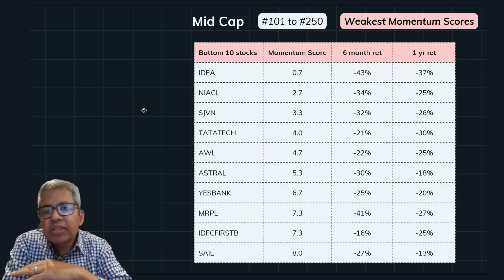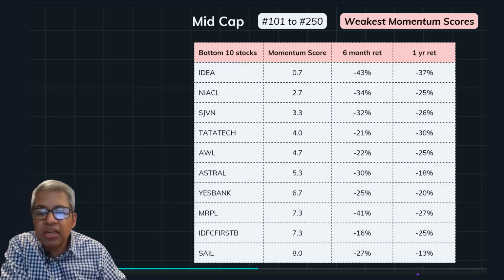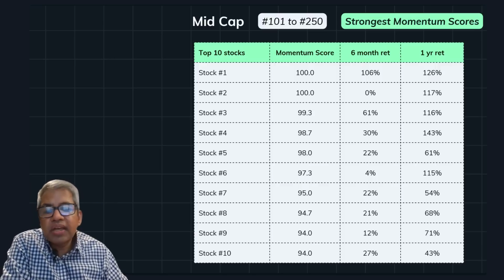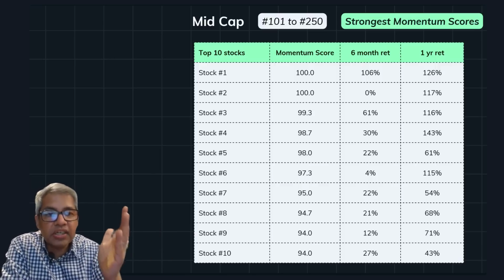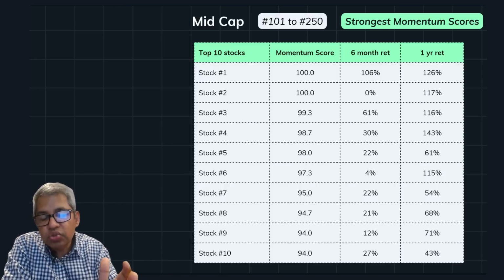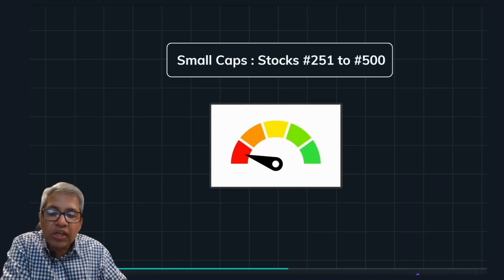At least by doing this, you are keeping yourself away from the weakness, and that I think is a very big win in the portfolio approach. Whereas there are stocks in the mid cap space which have done 126%, 117, 116, 143, even after these falls that we have seen so far. So fantastic stocks are available within the same space for you to rotate into.